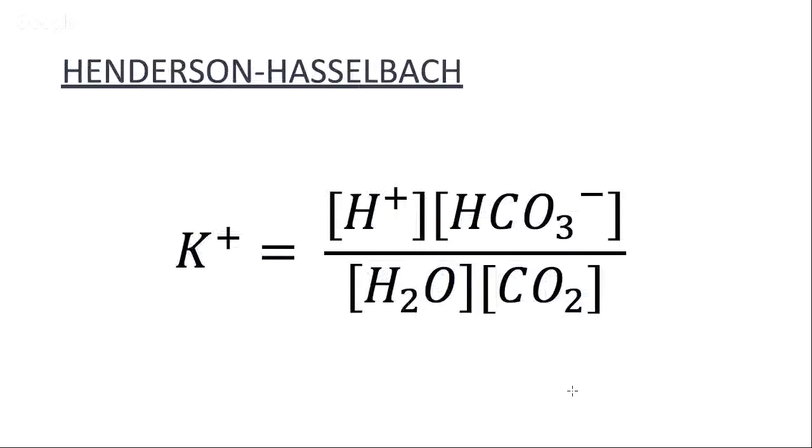The Henderson-Hasselbalch equation, I don't know if Chris Wright has done that with you. He does like this equation. Again, you're going to be given a set of values. Most probably you'll be given the equation as well. You just need to plug some numbers in.